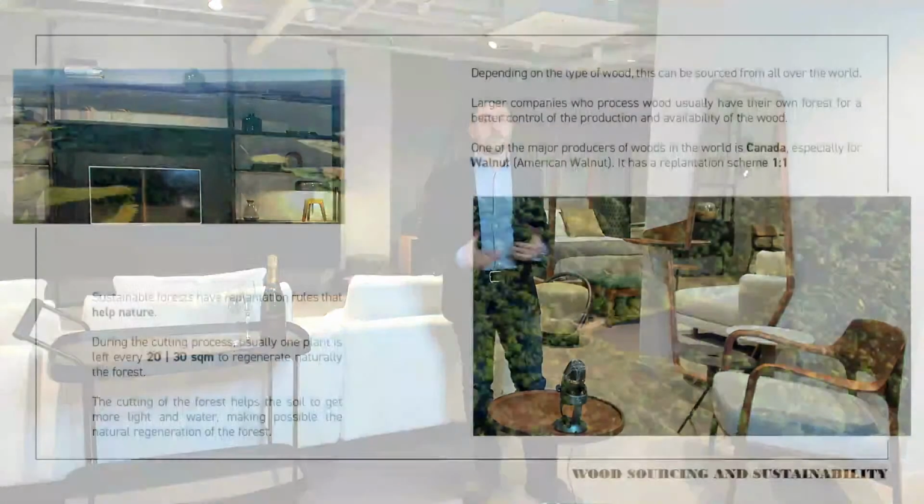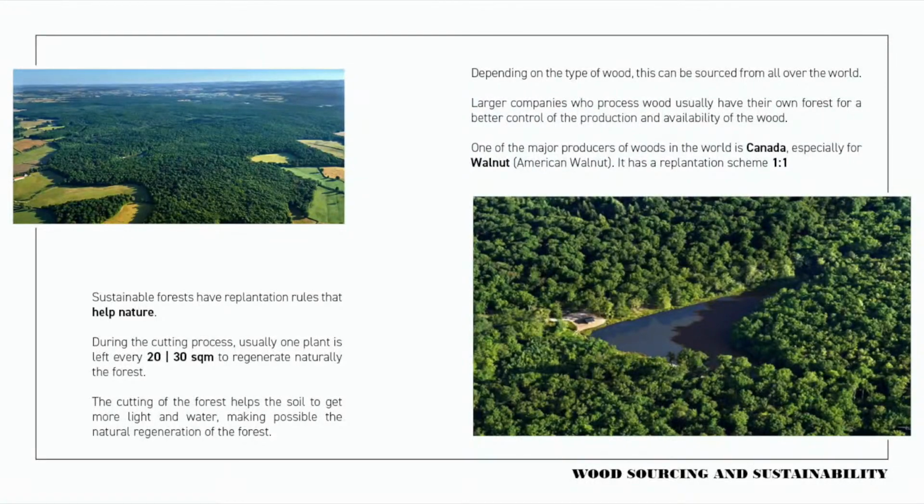Depending on the type of wood, this can be sourced from all over the world. Larger companies tend to own their own forest for having better control of the availability of the wood and working the wood in a more sustainable way. Consider that sustainability, especially for companies that work with wood, is a very important topic.